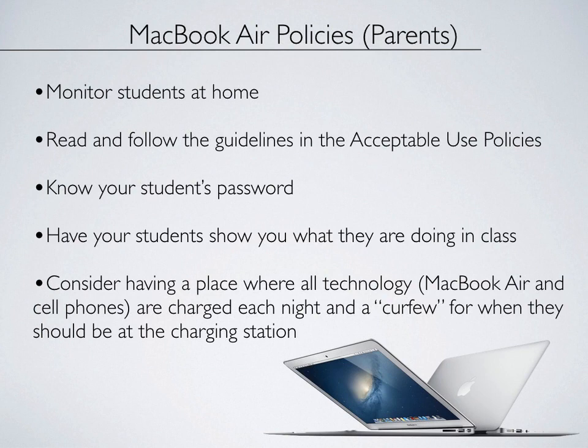Parents, we ask that you monitor your students very closely at home. You've already agreed to the acceptable use policy in InfoSnap. You need to know your students' passwords so that you can log into the machine and log into Canvas, and keep a close eye on what they are doing at home. Have your students show you what they're actually doing in class. Have them log into Canvas and show you how to navigate through that learning management system.